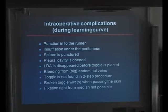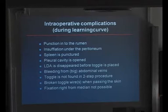Insufflation under the peritoneum is during the learning curve. As soon as you've done 5 operations, this is over. I never in 12 years punctured the spleen. The pleural cavity I never opened. The LDA has disappeared before the toggle is placed. You are quite relaxed. You want to show the farmer the abomasum. The abomasum sinks down and down and down and it's gone. And the toggle is not inside. That certainly during the learning curve, you will forget.